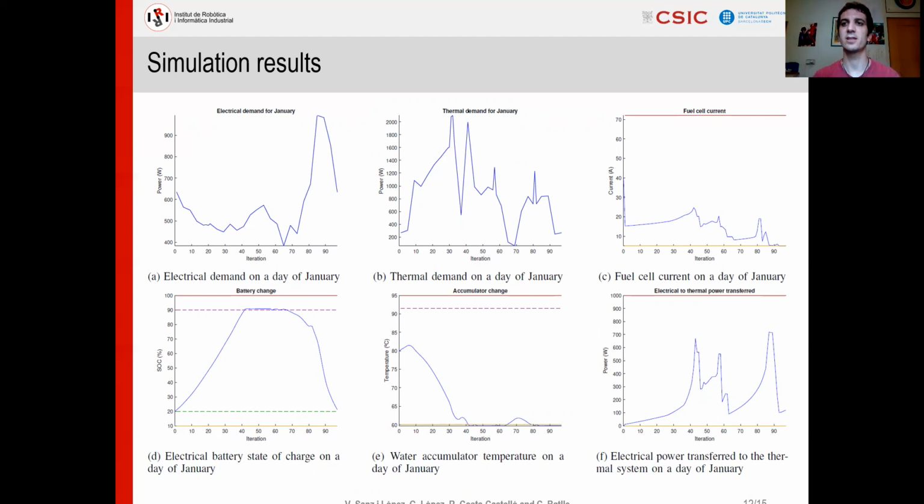We present a system which is a house in a cold place, not so Mediterranean, but close to the mountains. It has a demand in this case for January, the most demanding month. As we can see, basically battery charge and accumulator charge stay between limits. Battery charge even stays between sub-constraints perfectly, while the water in the accumulator decreases its temperature abruptly.